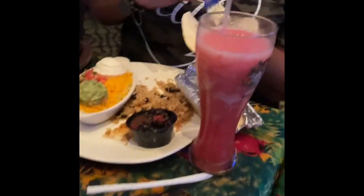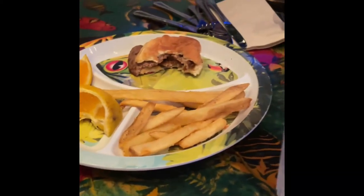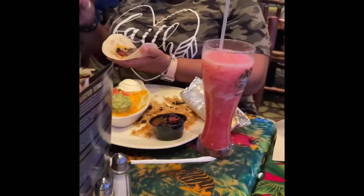Take a picture of my plate. I know. Here's mama's plate over here. She got the fajitas. Nasia got a burger. And Serenity got a burger? What? Yeah, because the nuggets taste weird. All right, guys. We eating up really good. Look at mama making her fajita.